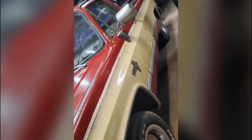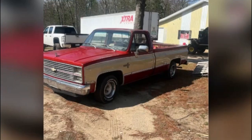There's even an option for a trade, preferably for a Yamaha Rhino 900 or 1000 side-by-side UTV. If you're in the market for an authentic vintage Chevy pickup with a solid engine and a charming patina look, this 83 Chevy 1500 might just be the perfect blend of classic style and dependable performance.